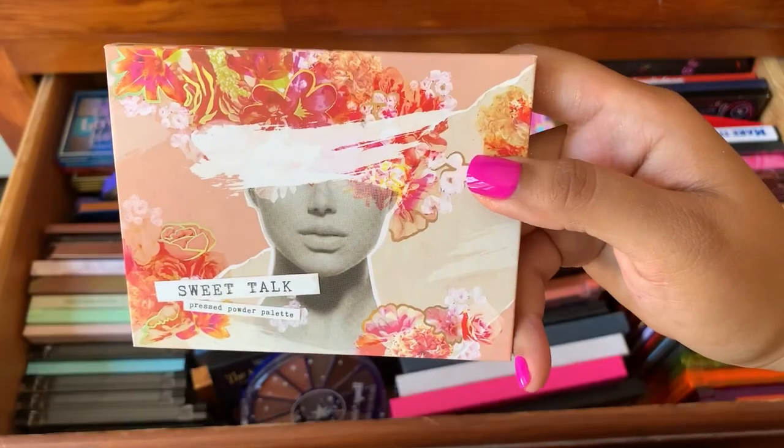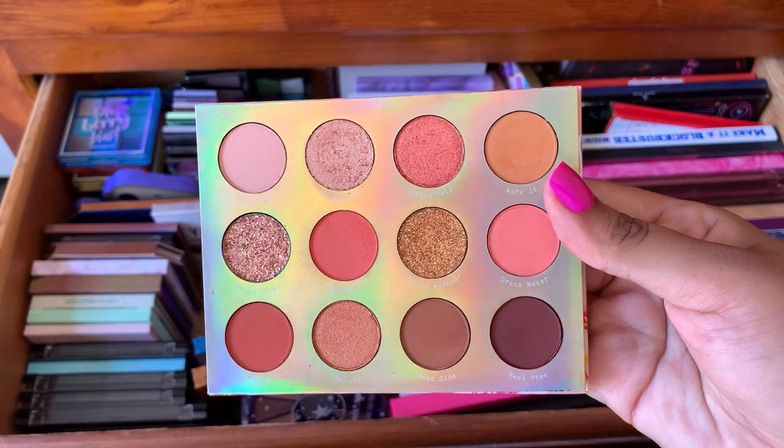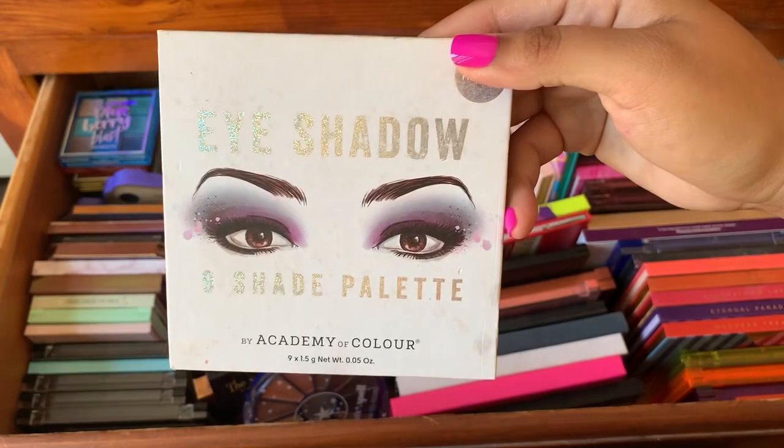I haven't touched this in such a long time. I did use this for a palette bingo, I believe, but I haven't touched it since then, so I'm going to keep this. I have the Sweet Talk palette. It is newer to me. Honestly, I wasn't the biggest fan of this formula, but I am going to keep it because again, it's newer to me and I've wanted this palette for such a long time. Now this is one that I'm going to declutter.